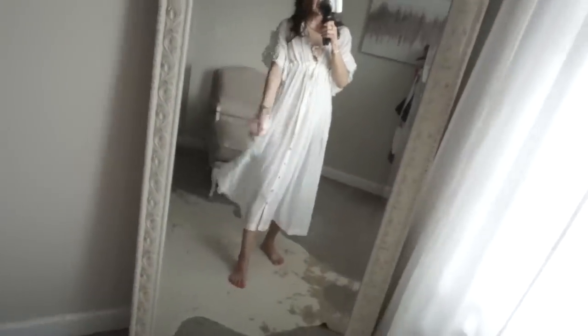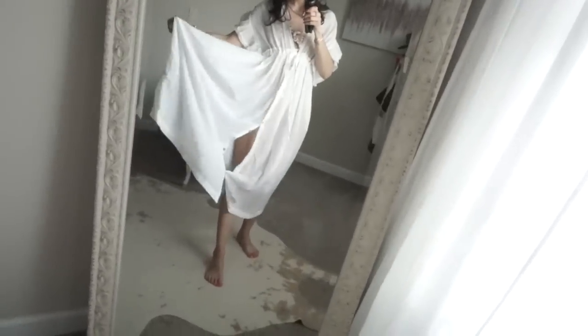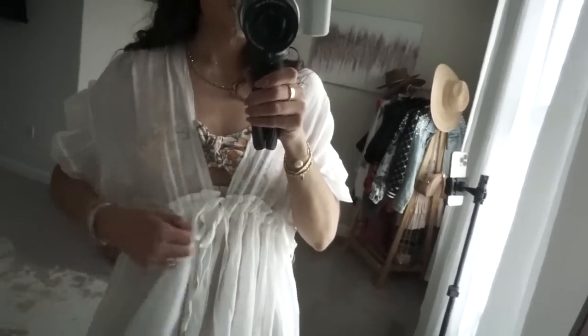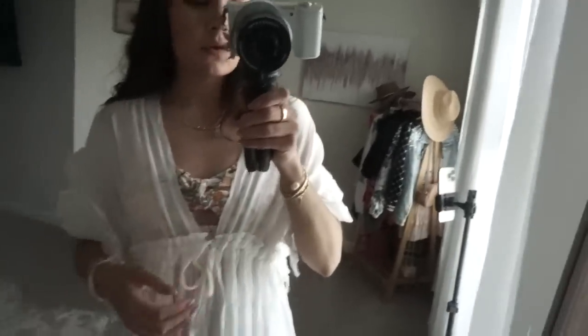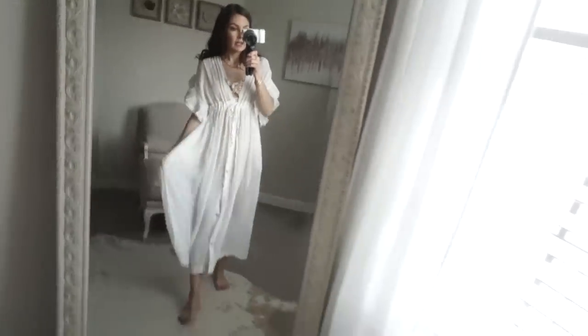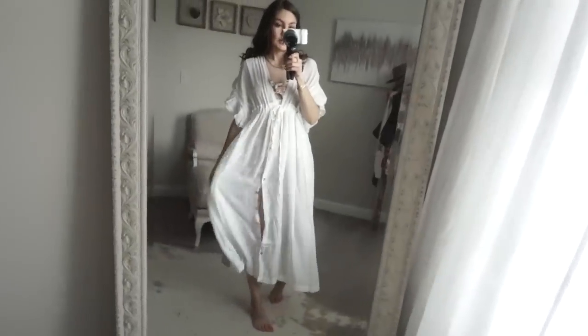This is beautiful, this little cover-up. It is light and like whimsical. There's buttons, I have them unbuttoned, but there's buttons going all the way down. You can tie this as tight as you want or leave it loose and cinch it. The sleeves have a little bit of a cute ruffle there and then this is open. But it is so pretty and just very, very light. I know for me, especially in the hottest of hot weather, if you're wearing a cover up, you don't wanna be too hot, but this is just so light and airy, so pretty. If it wasn't see-through, it would make a really cute dress.